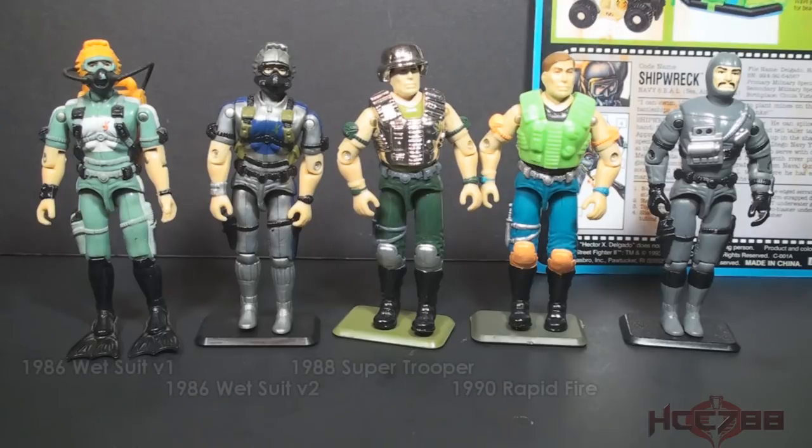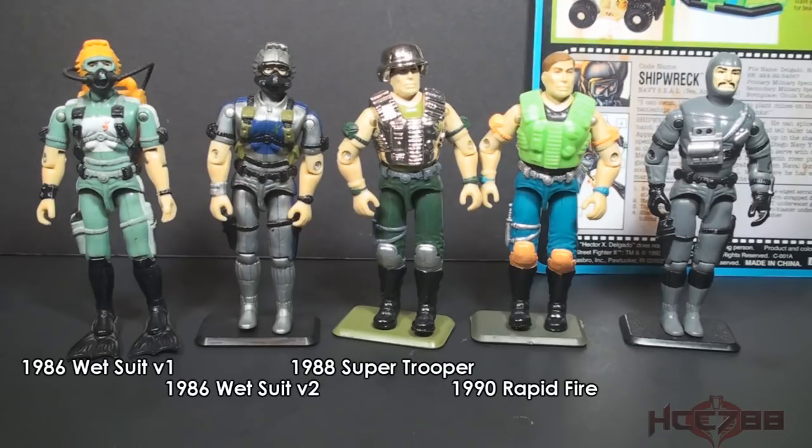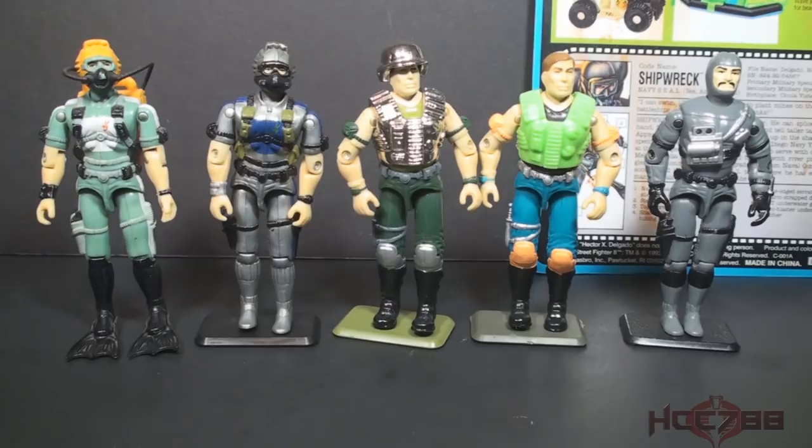This waist piece was used 5 times that I'm aware of. It was used in 1986 for wetsuit, and again in 1986 for the version 2 of wetsuit, then in 1988 for Super Trooper, and in 1990 for Rapid Fire, and then once again for Shipwreck version 2.